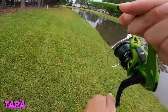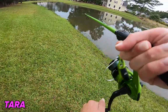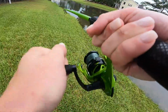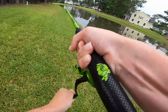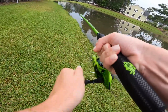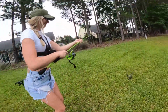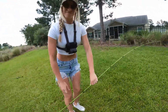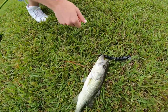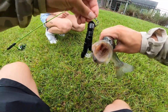Oh, got one. There we go. Oh, I'm on board now. Yay. Oh, there you go. Get him up here. Yes, ma'am. That's my first time using a snake. First snake bass ever. Look at that. Be careful. Look at that. Heck yeah, girl.